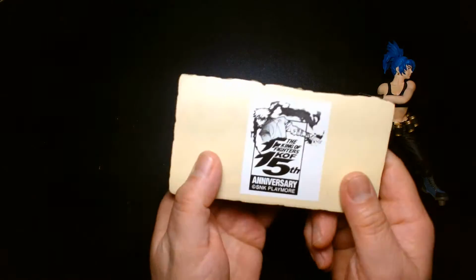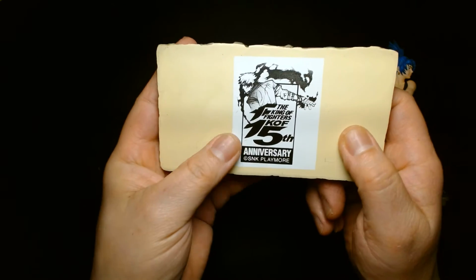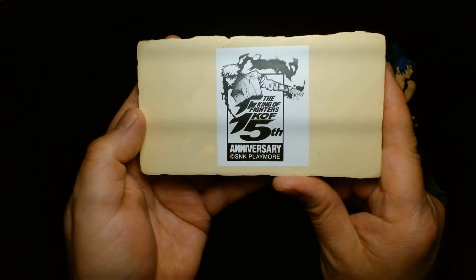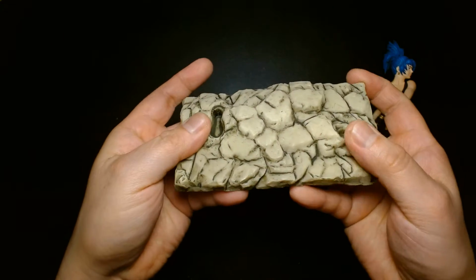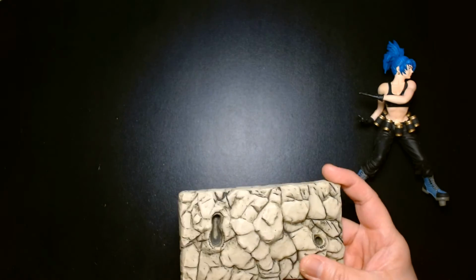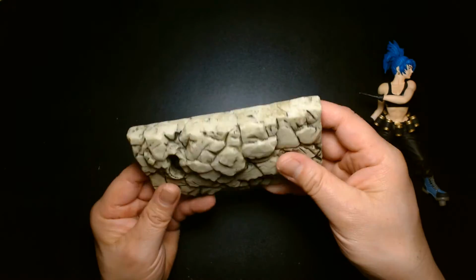All right, so the base here, there's a little graphic. It looks like it has the character Kyo. So this is the King of Fighters 15th anniversary, copyright SNK Playmore. So this is the polystone base. I believe that's what the material is, or poly resin, right? So this is poly resin.